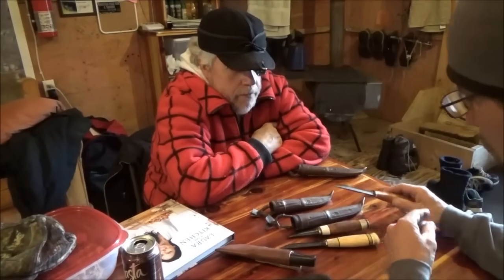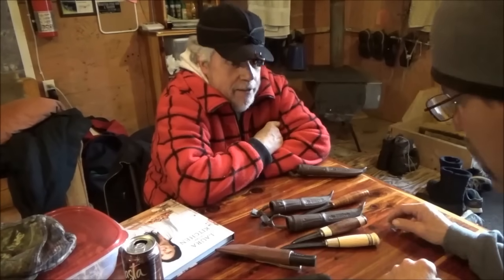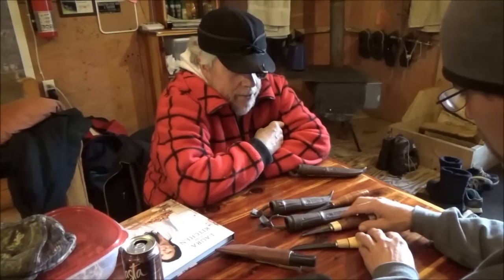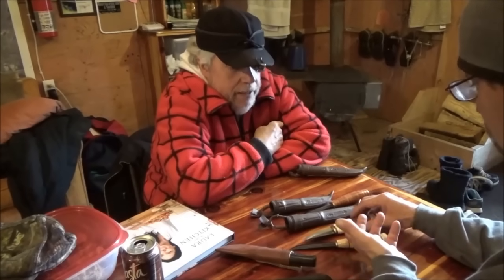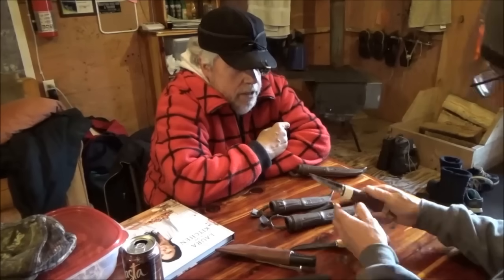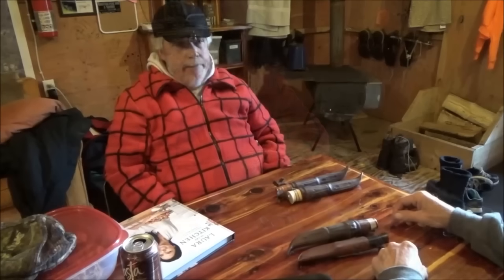Which one of these do you think would be the best to use? It's up to you. Whatever feels best or looks nicest. They're all nice. For me, a shorter blade, all I'm doing is gutting it. Yeah, that's an awesome knife. Maybe I'll try this one here. Sure. I like this one. Yeah, that'll be super.